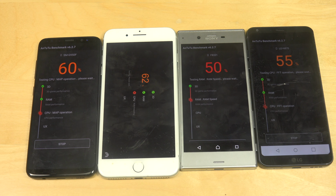I did not expect it to be that close on all of them, but it's kind of cool to know that.